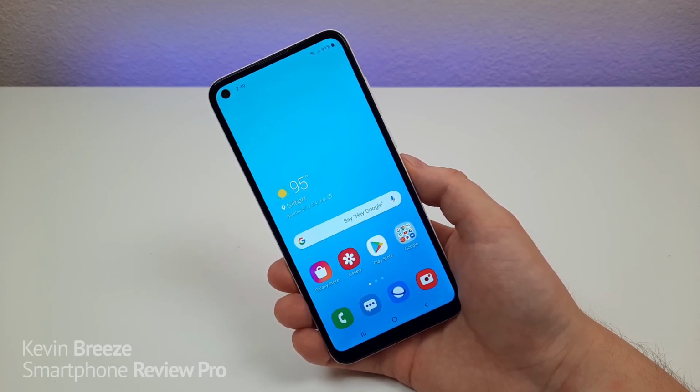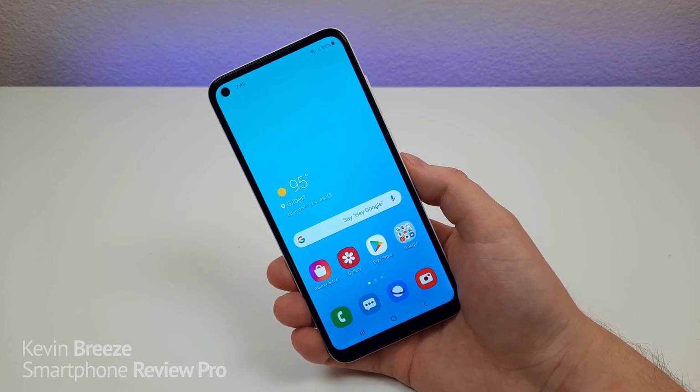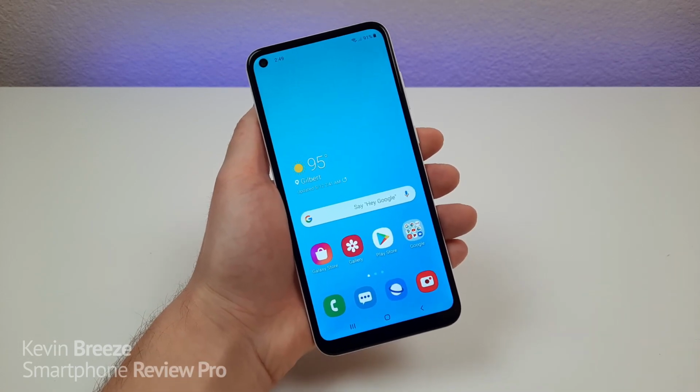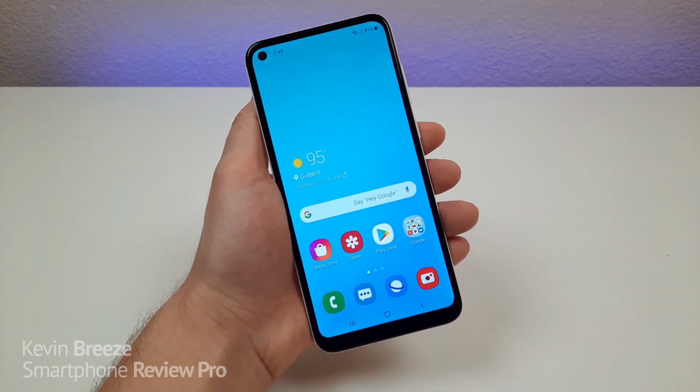I know you often hear a lot about the S series and Note series, but the reality is that the A10 was the best-selling device from the company, and it does make sense. That was a great phone, and with the A11, Samsung has taken what was great with the A10 and made things even better.